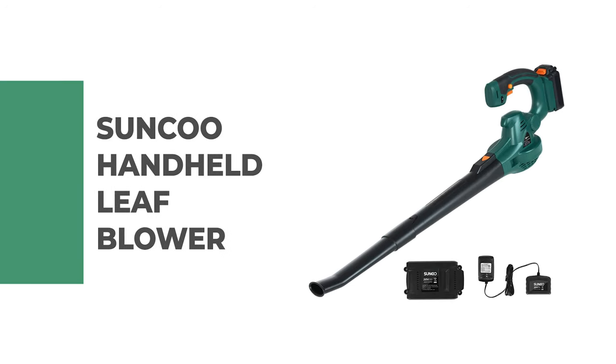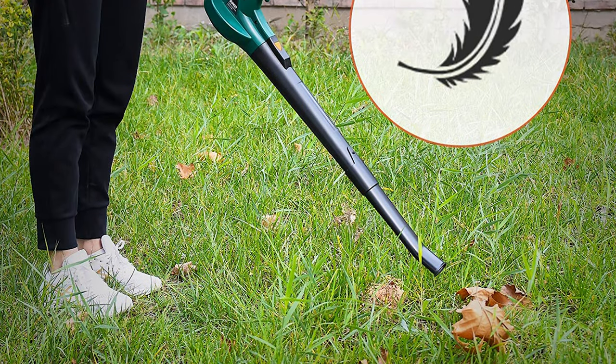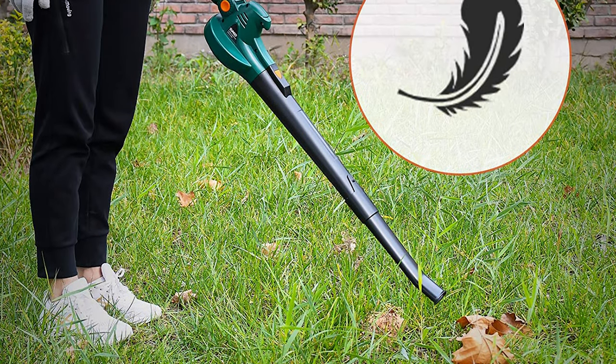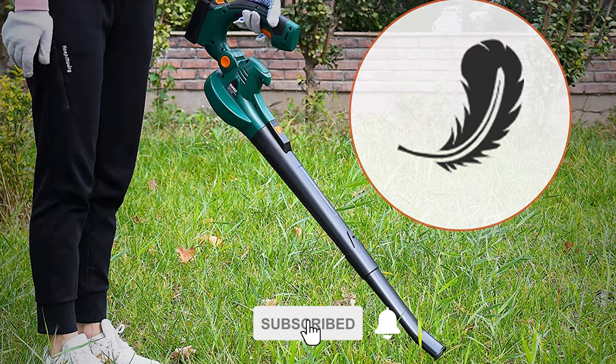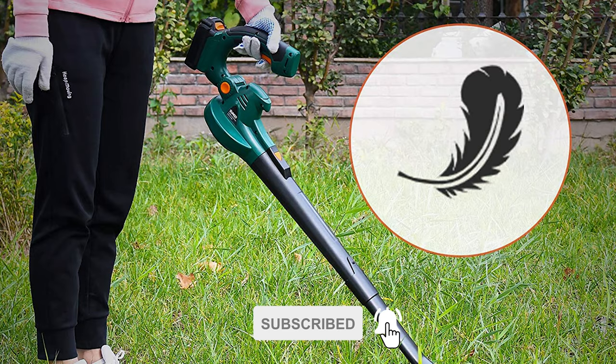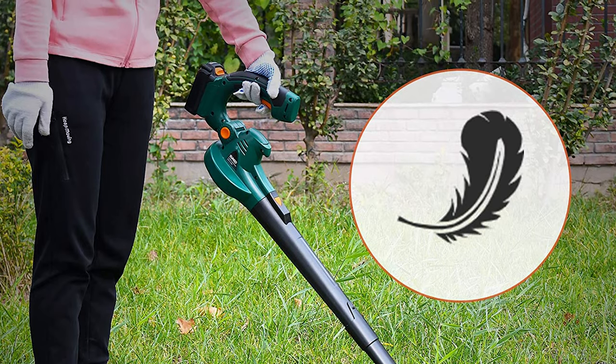Number 10. Suncoo Handheld Leaf Blower. If you are looking for the best handheld leaf blower, then look at this Suncoo Handheld Leaf Blower. This handheld leaf blower comes with a 20V/2.0A lithium-ion battery and a charger with battery level indicator. It ensures more power and longer running time, making yard works much quicker and more effective.